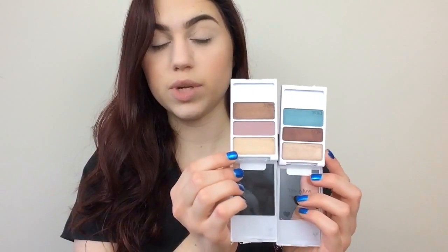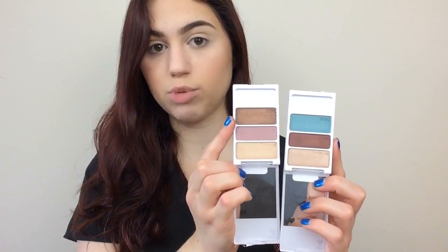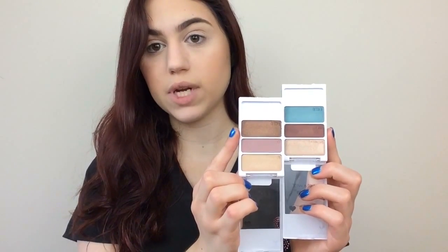Next is the trio Will You Marina Me, and again there's another champagne shade in here, and it's sort of a satiny chocolate shade, and then this really pretty teal shade. So here are the two side by side, because these two shades and then the chocolatey brown shades look very similar, but as you can see when you put these two together they are pretty different.